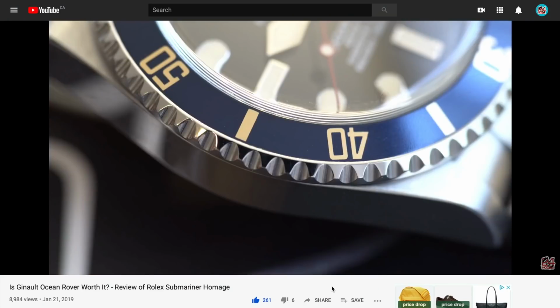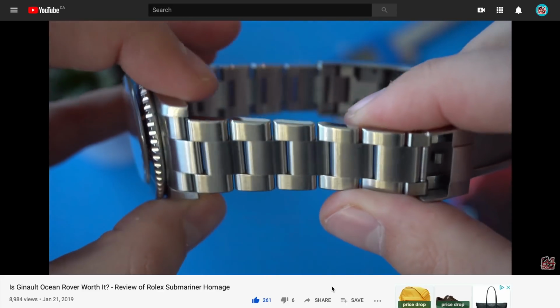Number 4, Jeanneau Ocean Rover. Probably the most controversial watch on this list. And for a good reason. There are many controversies surrounding this watch, and a lot of people discount it as another Rolex Submariner homage. And of course, it is a Rolex Submariner homage.